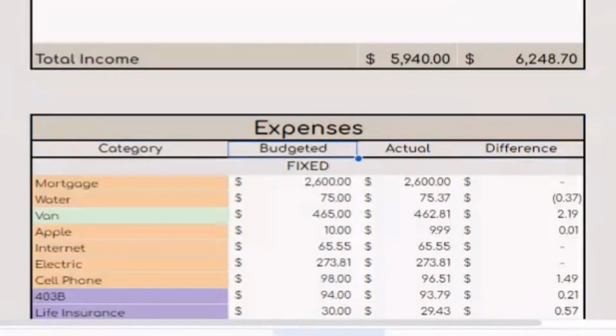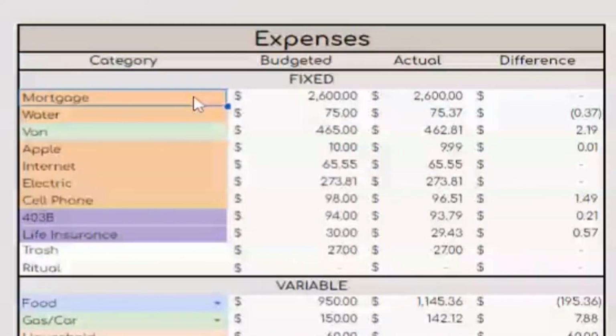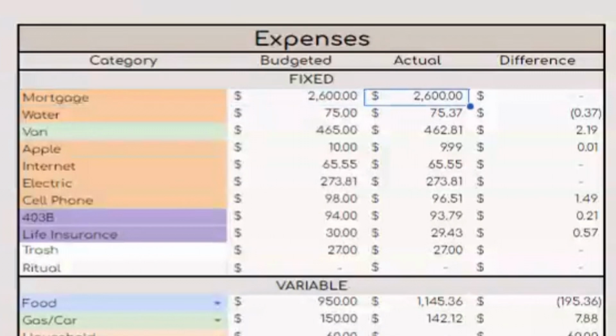Moving down to our expenses, starting with the fixed expenses. These are the expenses like our bills that don't really change from month to month and we're going to have to pay regardless. The first is our mortgage. I budgeted $2,600 and that's what it was, $2,600. So no change there. Water was 75.